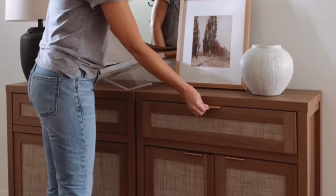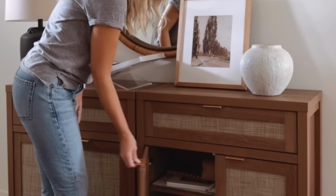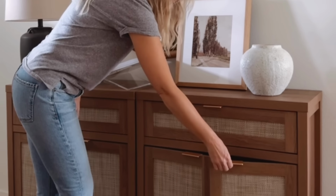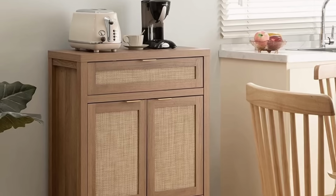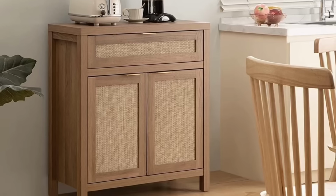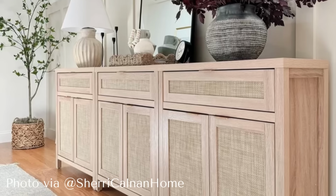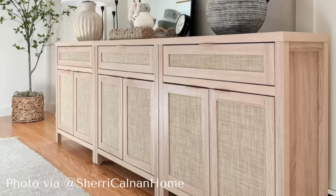And here is yet one more way you could style the cabinets. This is what it currently looks like in my entryway. I have styled these cabinets in both my entryway and my living room. And again, one cabinet would make the perfect small coffee bar in a kitchen. And here's a shot of what three pieces styled together looks like. This one is in the lighter color option, by the way.